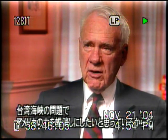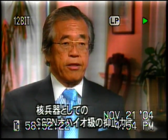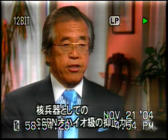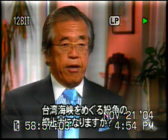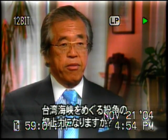of the Taiwan Straits. Do you think the deterrence power of the SSBN, Ohio class, as a nuclear weapon, can be a deterrent against Chinese movement against Taiwan, meaning a Taiwan Strait war?